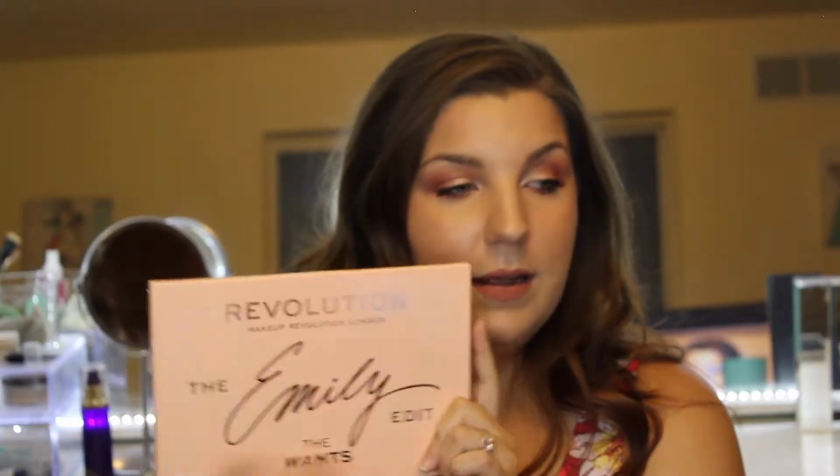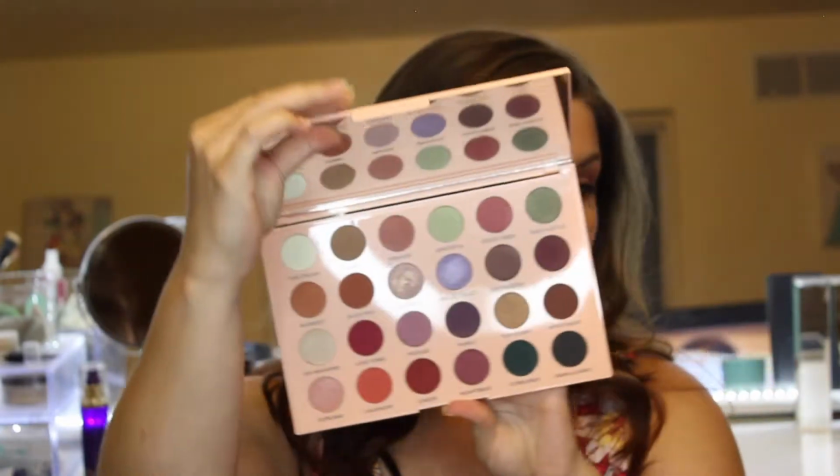This is the Emily Edit the Once, and this is the full eyeshadow palette. It is gorgeous. I've used it a couple times, loved it both times already. I highly recommend this. It's only $20. I think it's sold out right now on Ulta's website, but you can try and pick it up from the Revolution website, I think. But highly recommend. I'm loving this, and I just love Emily and wanted to support her. So yes, highly recommend.